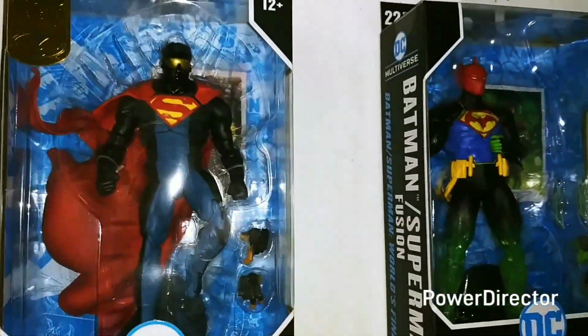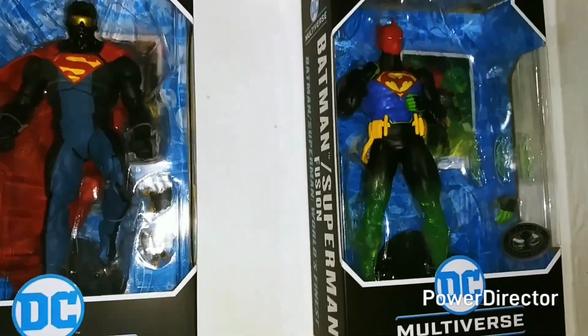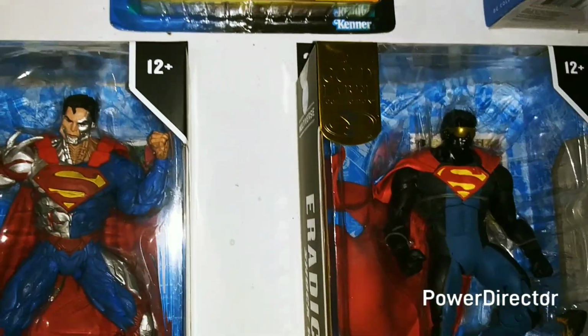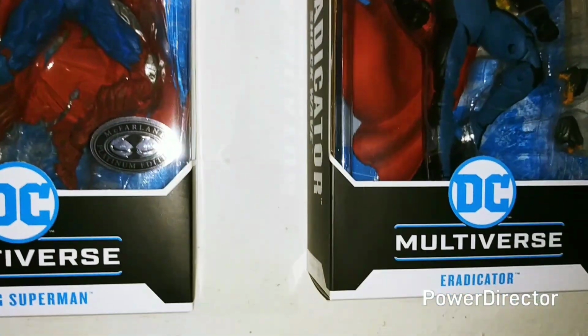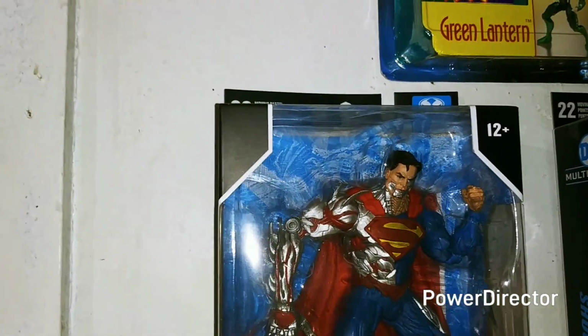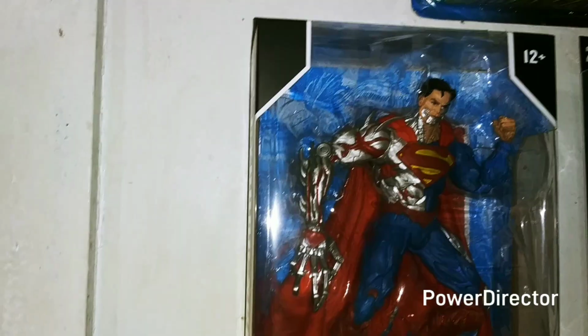Coming on down, we have a couple in-box McFarlane figures. And I've been thinking about unboxing these because they've been on the wall for years now. So, I don't know. What do you guys think? Should I do some unboxing videos here for the channel soon?